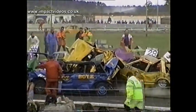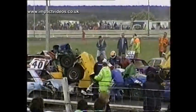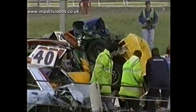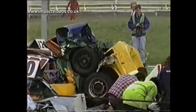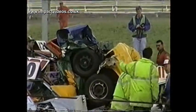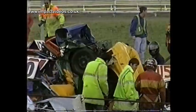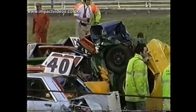Seen one like it, and at the moment everybody's going to be checked out to make sure that they're all okay. That was a very, very big crash indeed. Well, the biggest of the biggest, I think, that one. Well, well, well. And just about everybody's in there, over there on the back straight. And everybody's okay. It's looking good at the moment. Everybody walking around and talking about it.